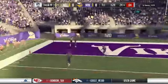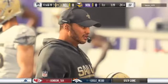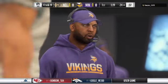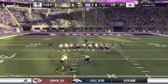Off the play fake to Kamara. It's Breeze looking for the end zone. And incomplete. He can't hang on. Would have been a nice catch. Instead, it brings up a 4th down. This defense not going to make it easy for you. They're a physical group, and we just saw it there on that play. He came in, made the contact, just as he's trying to haul it in.